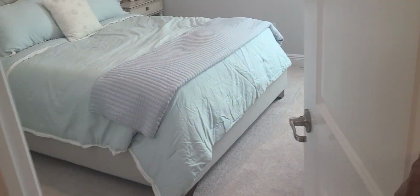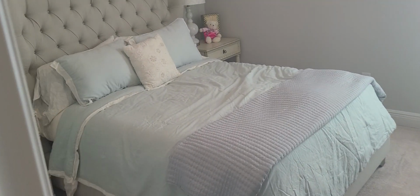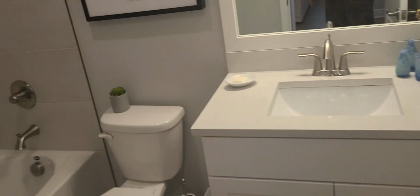Bedroom 3 is larger. This is a queen bed for sure. And it has another reach-in closet with built-in shelving. And then you have another linen closet outside the bedroom, and then a guest bathroom, which is accessed from the loft area. Tub shower combo, single sink, etc., etc.